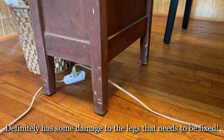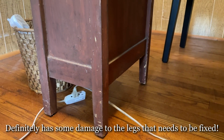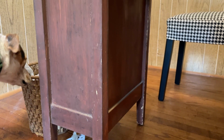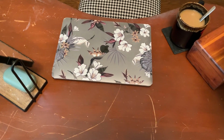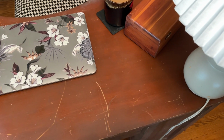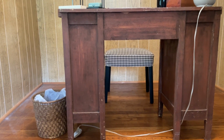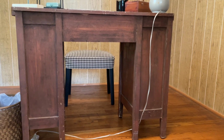$245. I also did some digging and found some other desks new, but they were well over $1,000. For the sake of this video and the size of this desk compared to the brand new ones I found, I felt like $245 was probably about right. This desk does need a lot of work, but that still means that I saved $245. So I have $245 to find the perfect knobs for this desk.